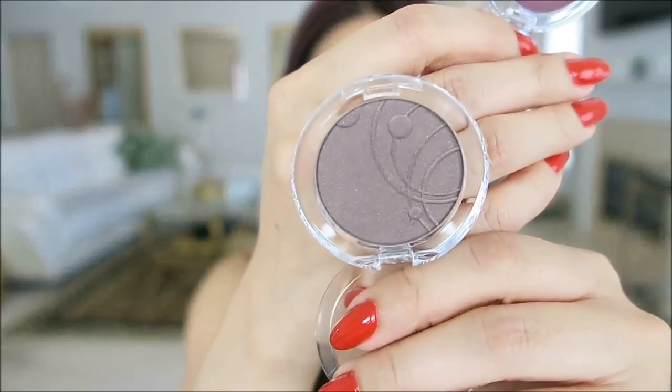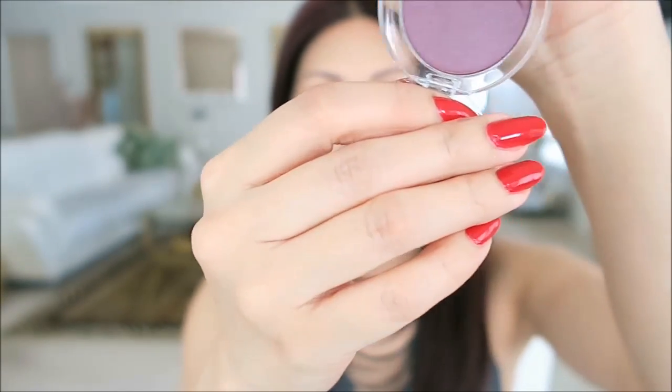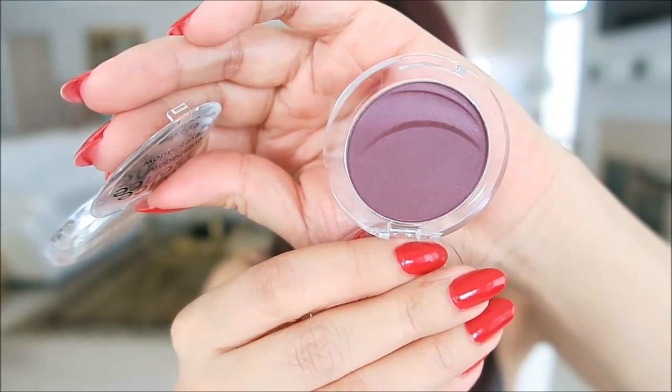The next ones are from Essence, and these are about $1.99, and you get them at Ulta. I have 2 shades here. This one is called Get Ready, and this one is called Keep Calm and Berry On. Now, both of these look like really beautiful shades. I don't necessarily think that they swatch really well. I actually feel like you need to really get your brush in there.